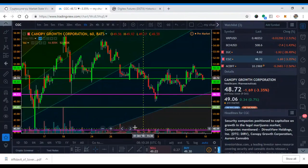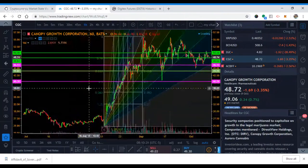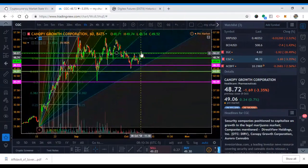I mean, man, still performing well. Look at that. It's the hour chart. So you see, we came up, we tested our resistance levels, wasn't able to sustain. What happened? We broke back down. Same support level down there.